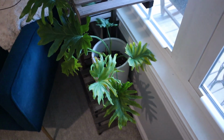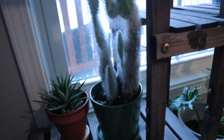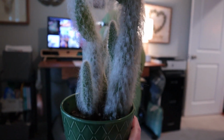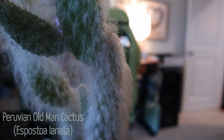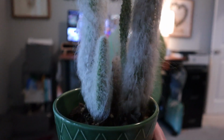So I might have to think about putting this one somewhere else, or maybe just swapping sides, because over here we have 2 of my cactus. This one is probably the one and only cactus I really care about. It's the old man cactus, and it is so stinking cute and just so unique. And it's a cactus that won't hurt you, as far as I know. It hasn't hurt me before.